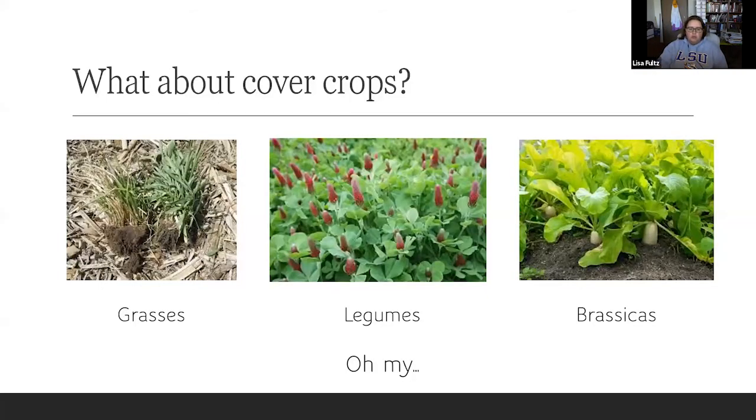Another way that you can bring nutrients into the system and help keep nutrients there is something like a cover crop. And these are actually something I've spent a lot of time on. Some people actually call me the cover crop lady within the ag extension system, which is cool. At least they know who I am.